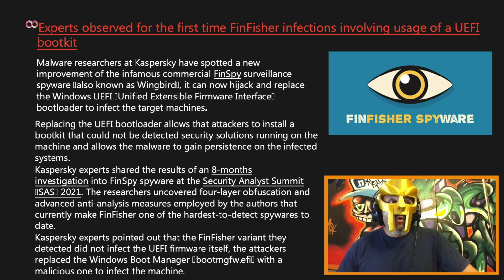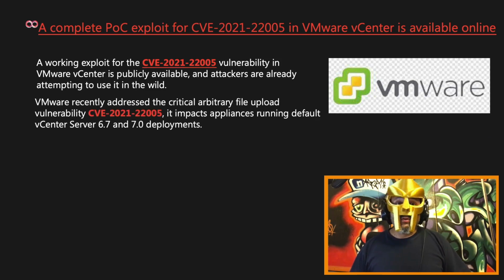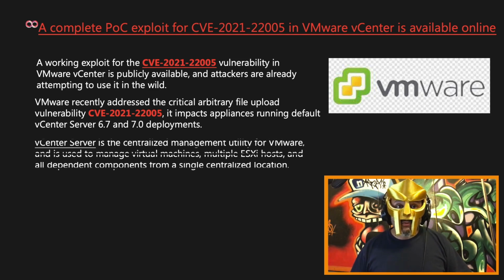The experts also observe that when the spyware targets machines that do not support UEFI, the infections involve the use of the MBR, Master Boot Record. A working exploit for CVE-2021-26085 vulnerability in VMware vCenter is publicly available, and attackers are already attempting to use it in the wild. VMware recently addressed the critical arbitrary file upload vulnerability, CVE-2021-26085. It impacts appliances running default vCenter Server 6.7 and 7.0 deployments.